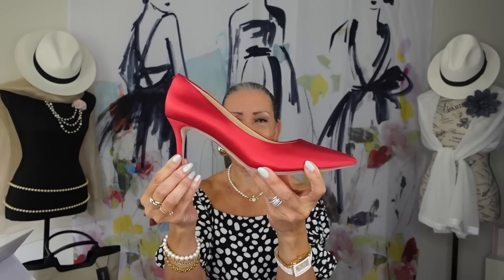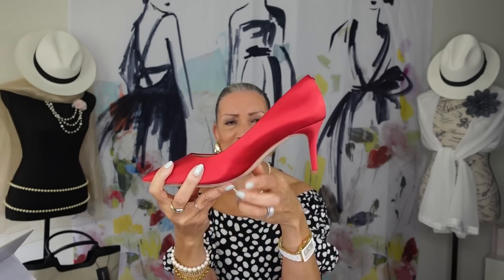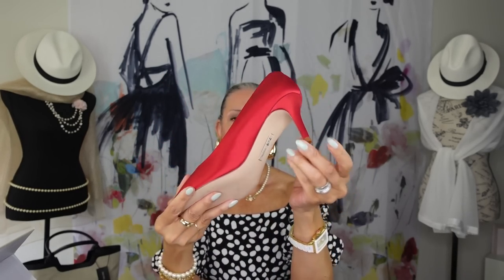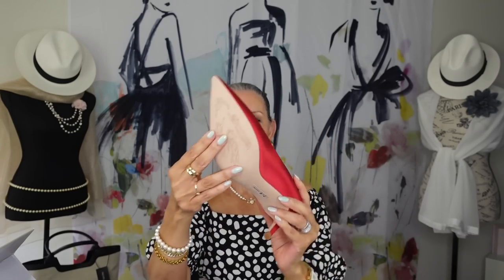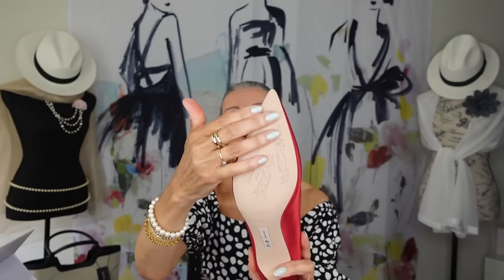Are you ready, ladies? Are you ready? Same bag. This shoe. We all need one of these shoes in our life. Look at her. Oh my goodness. Wonderful. Look at the bottom there, and you can see the ladies on the bottom. That should be called the comfort angels.